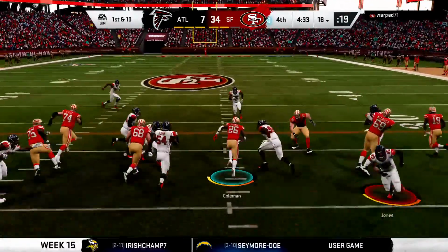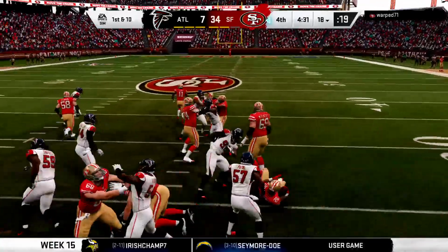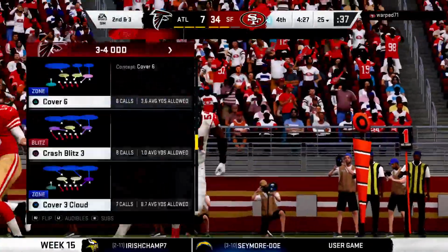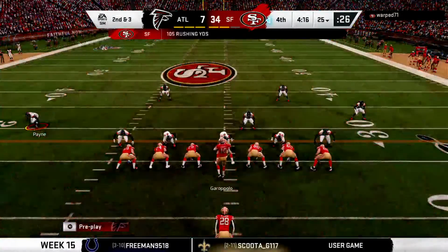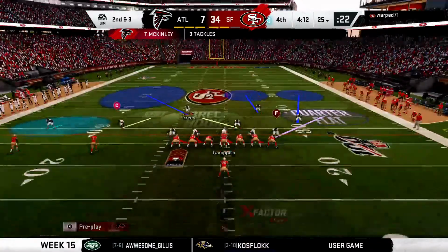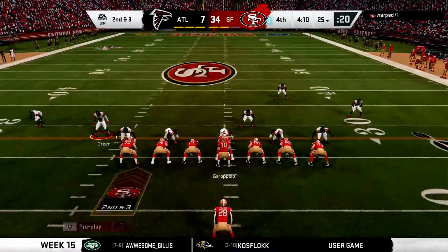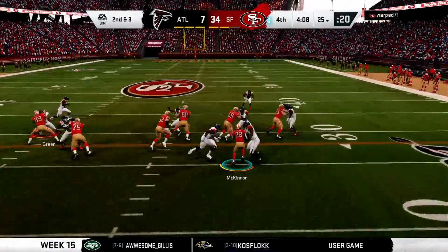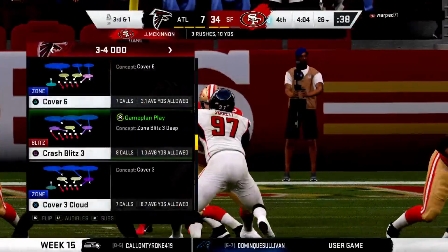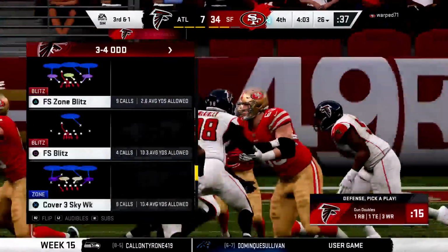They'll run on first down. It's Coleman. 7 yards on the pickup there, and it'll leave him with a 2nd and 3. That's it. That's what you want. Straight ahead positive gain. Just keep that clock ticking. Garoppolo going to give this one to McKinnon. And not much to speak of. Call it a 1-yard gain up to the 26.